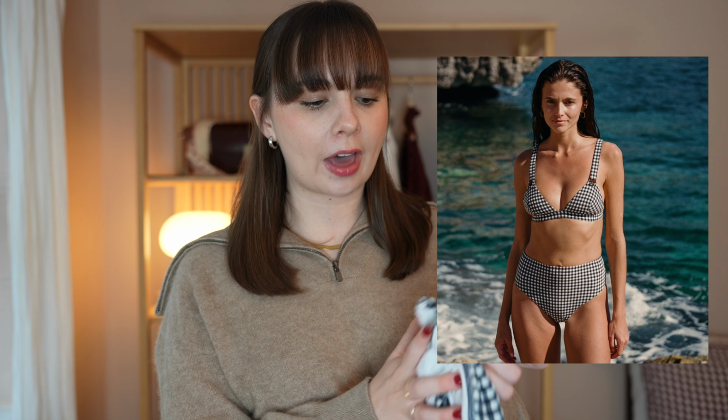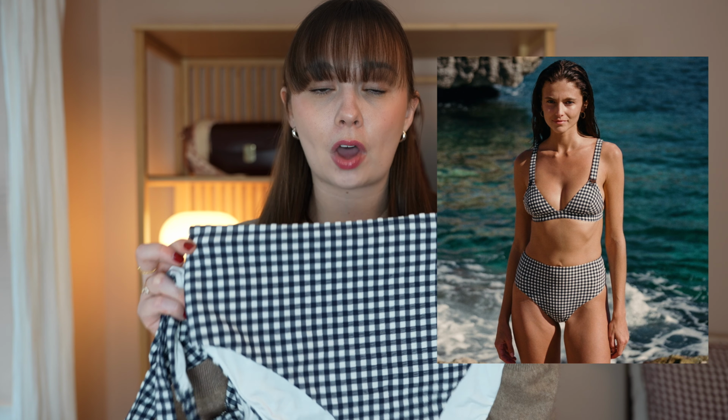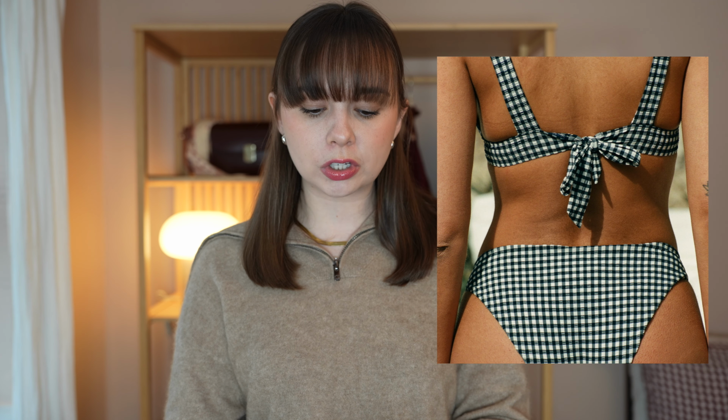So really nice that I could choose different sizes, and also I really liked that there were a few different styles of the same print. I really like it when brands do that. So they had a regular bottom if you don't like the high-waisted, some regular briefs, and then various different styles of the top actually. I really couldn't decide which one I wanted. They had more of a bra style that had actual cups in it if you wanted more support, and then they had this one which is more of a triangle style.